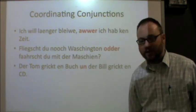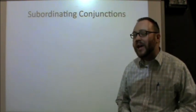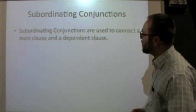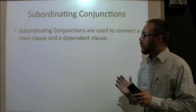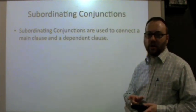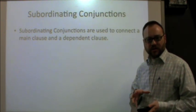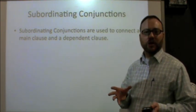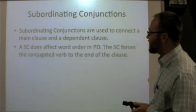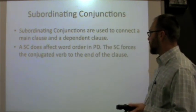Okay? These are easy. Now, the other type of conjunctions are known as subordinating conjunctions. They don't play quite as nicely as the coordinating conjunctions, and you'll quickly see what I mean. So how are they different? First off, a subordinating conjunction is used to connect a main clause and a dependent clause a lot of times. So you'll have a sentence that can stand on its own and then a clause that maybe can't stand on its own because of whatever reason. A subordinating conjunction can combine the two into one full sentence. The big difference is that a subordinating conjunction does affect the word order in Pennsylvania Dutch.